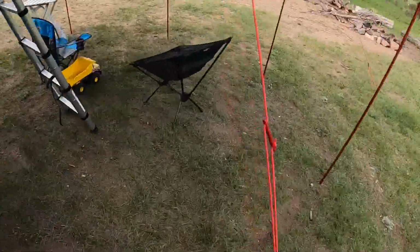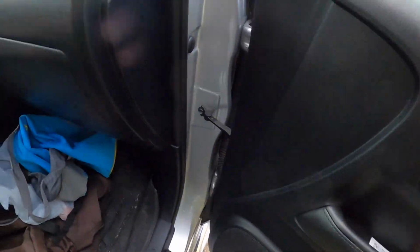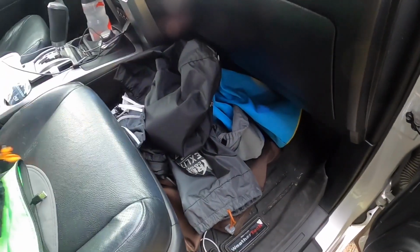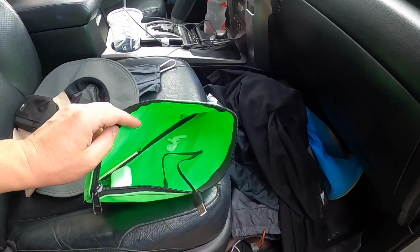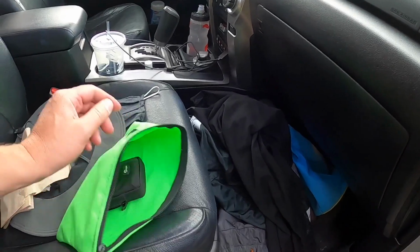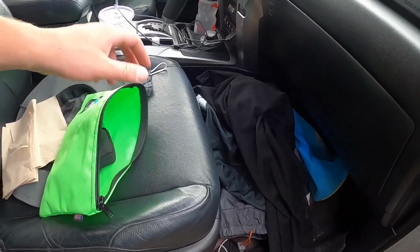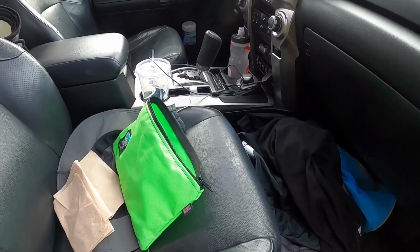On that note, we tend to just put all the bags that we take off of stuff right here on the floor. More bags, sleeping bags. We keep, this is the bag for electrical stuff. We have the GoPro we normally keep in there. We have a portable battery bank, just a little one for charging up electronics, that sort of thing.